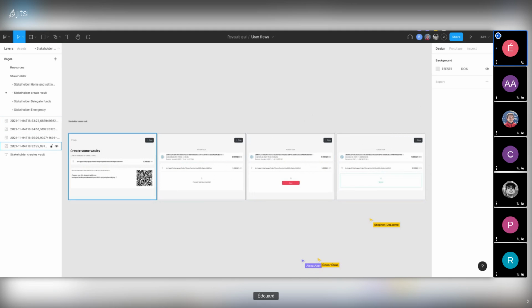And during these 4 images, we can see that I create a vault from one UTXO, and what we want to do in the next step is just the stakeholders say, hey, what are the UTXOs I need to secure? I want to secure all of them. And by secure, I mean create a vault for each UTXO. And you will just press create vaults from all the UTXOs. And in one step, it will be done. It will be easier for the stakeholder.